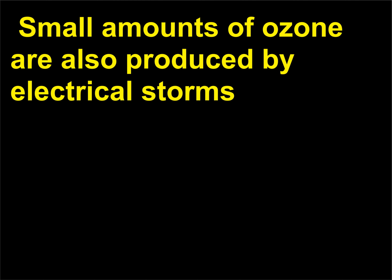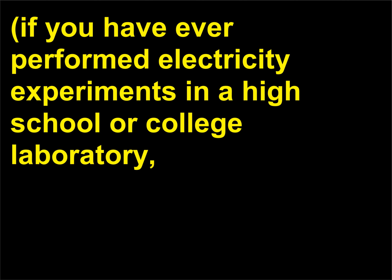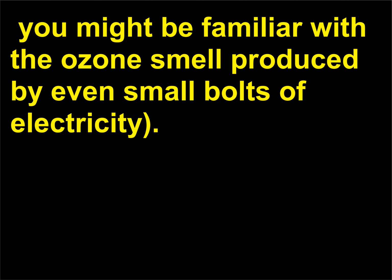Small amounts of ozone are also produced by electrical storms. If you have ever performed electricity experiments in a high school or college laboratory, you might be familiar with the ozone smell produced by even small bolts of electricity.